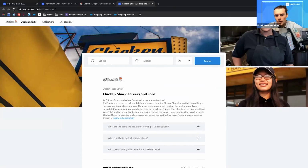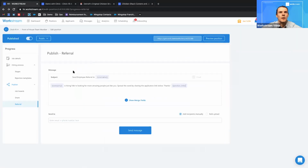Okay, we've got a question here. The question is, do Facebook jobs give applicants the ability to apply on a mobile device? Yes. So when you post on Facebook jobs, it shows up on the Facebook app or the Facebook website, depending on if the applicant is on their phone or if they're on their desktop. But yes, it allows them to apply on their mobile device.